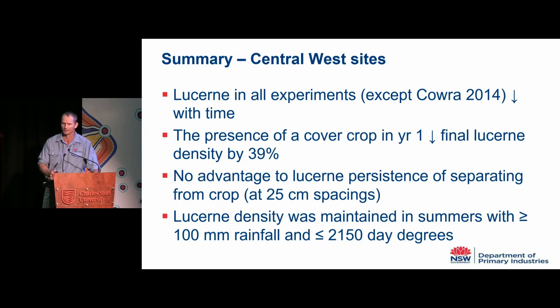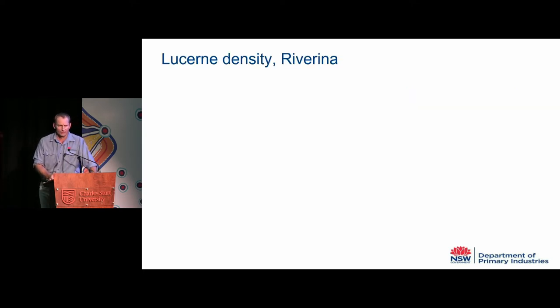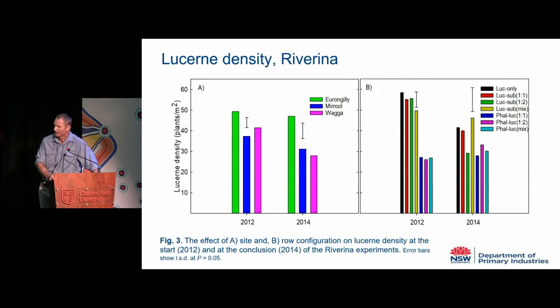If we move to the Riverina data, again we've got a bit of a messy graph here, so let's just walk through it. Again, we've got lucerne density in plants per metre squared on the y-axis, and we've got the initial lucerne density and the final lucerne density at these sites. These were all sown in the same year, so we don't have to worry about year one, year two, and that sort of thing. Firstly, looking at the site effect, so Yerengilly, Marul, Wagga, the key point here is lucerne density was higher and remained higher at the Yerengilly site compared to the sites further west.